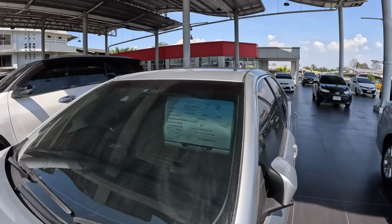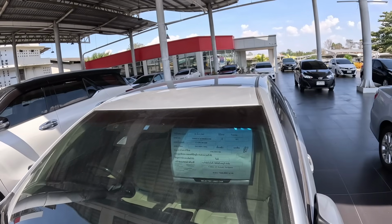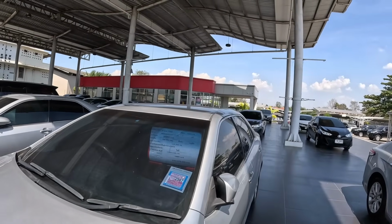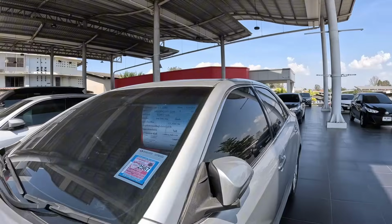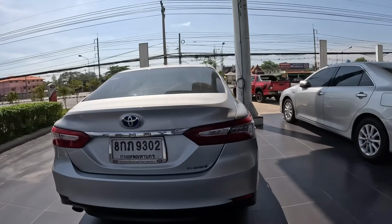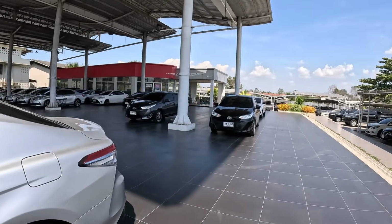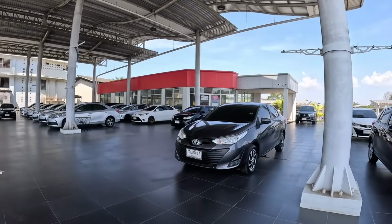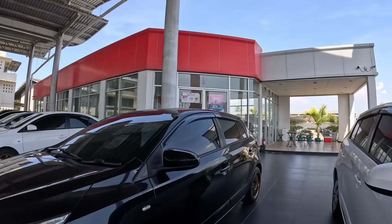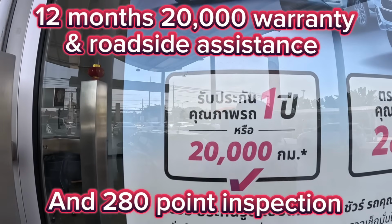But here's a Camry, done 110,000 Ks. Camry 2.5 hybrid Navigator. Again, I'm guessing 2017, 16 or something like that. 768,000 baht. This one's done more, 131,000 Ks, 678,000 baht. It's the old shape. And here's one that's newer. No price on it. So I'm just trying to find out how long the warranty is when you buy a certified Toyota used car. Is that 20,000 Ks?